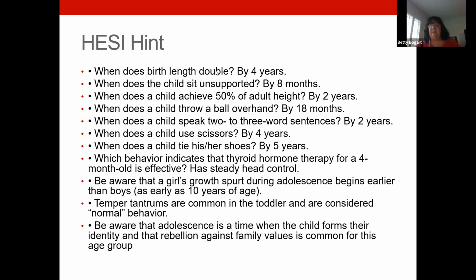2 to 3 sentences by 2 years old. They're starting to be able to get their point across. Scissors, you see them in preschool, right? They're 4 years old, they're doing it. Tying their shoes by about 5 years old. Today they don't even need to tie shoes. They've got Velcro straps for everything, don't they? They make it really easy for us. But if they needed to, they would be able to do it. My grandson's 7. He doesn't know how to do it, but he has pull-on shoes.